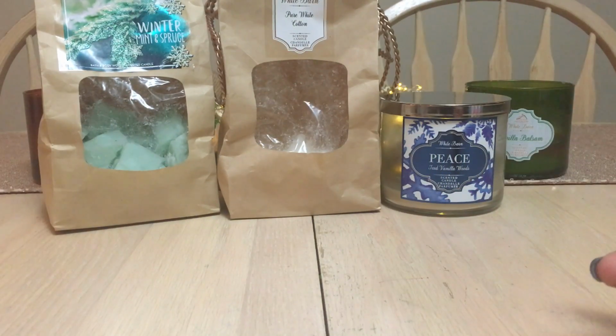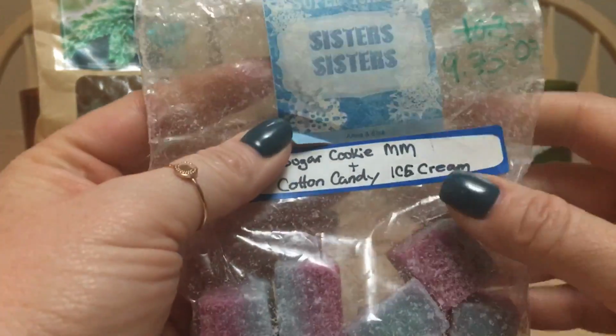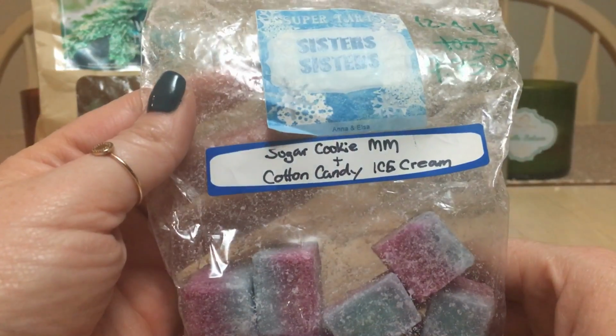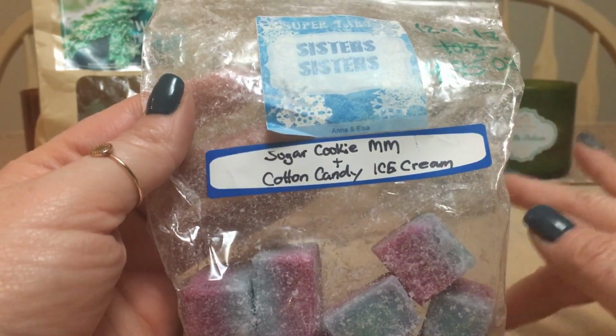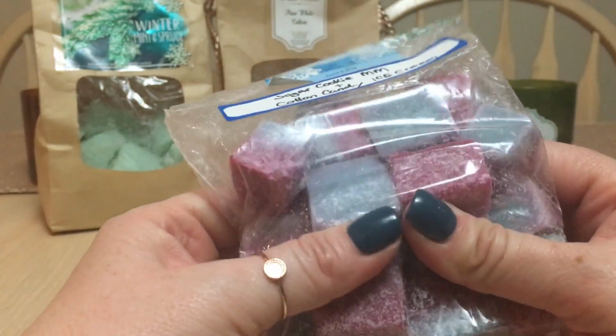All right, so let's go down to some Super Tarts. I've got this one, Sister Sister. This is a band bag from Super Tarts. Sister Sister is Anna and Elsa, and one's sugar cookie marshmallow, and the other one's cotton candy ice cream. Really, really nice. Good blender.